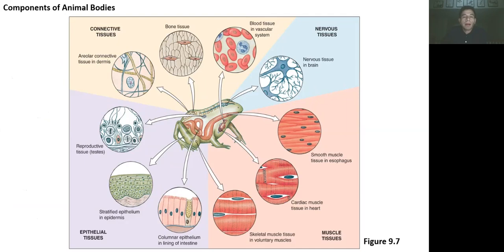And the last thing in our discussion of animal architecture is that all the tissues of the body can be thought of as coming in 4 flavors. There are 4 kinds of tissues, right? 3 embryonic germ layers will develop into 4 different tissue types. So I want you to study this figure 9.7 in your textbook, so you understand how different types of tissues can be differentiated into these different subtypes. For example, this is easy: muscle tissue. There are 3 kinds: smooth muscle, cardiac muscle, and skeletal muscle.